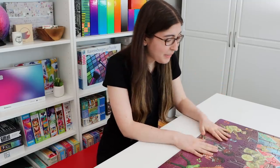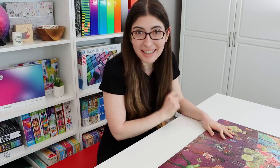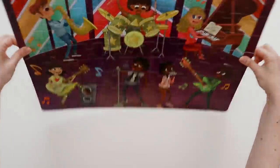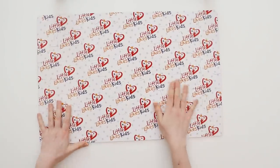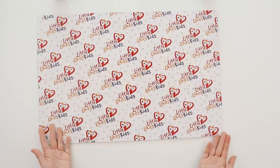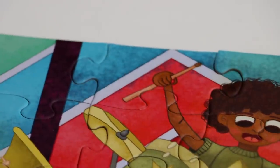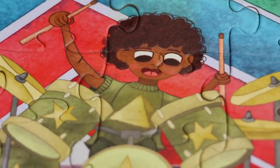Once again, that one was so cute, and I did it entirely in order. So this one actually seems to hold together a little bit better than the last one. Let's see. Yes, I managed to flip the entire thing over. So there's the back. You can see that, again, this could be its own jigsaw puzzle in itself. And I just think this illustration is so fun, and it's so important for kids to be able to see themselves in the images that they're consuming and aspiring to.